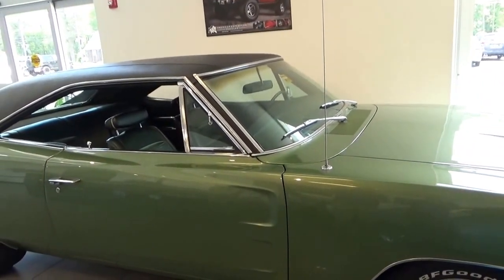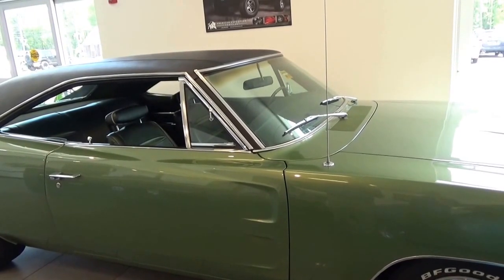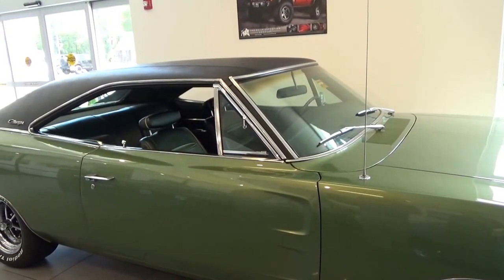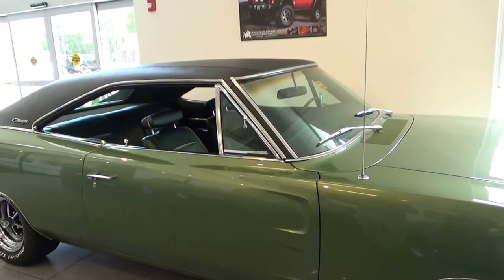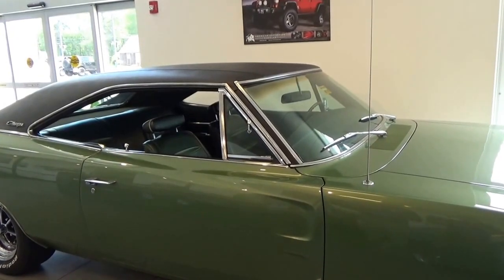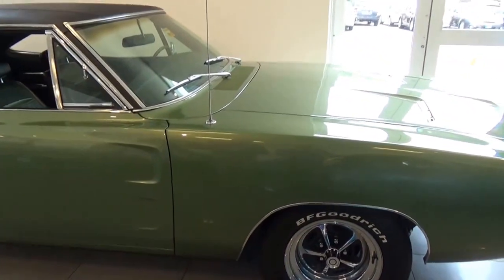This is a Charger R/T. The Charger came in many trim levels, all the way from a 6-cylinder to a Hemi like we discussed, but the Charger R/T of course is one of my favorite models, and the Charger R/T was sort of the package that was the performance package. When you got the R/T level, the 440 engine was standard, and the only really optional engine for an R/T was a Hemi.